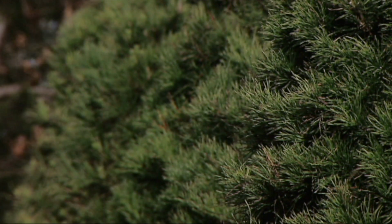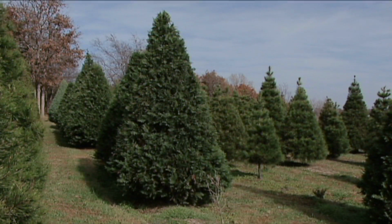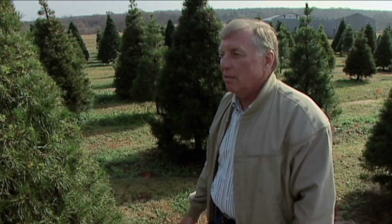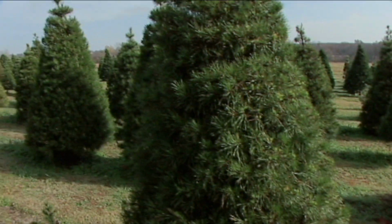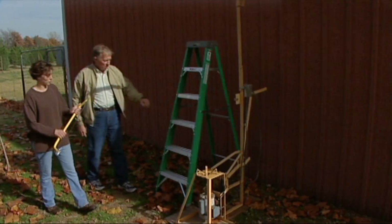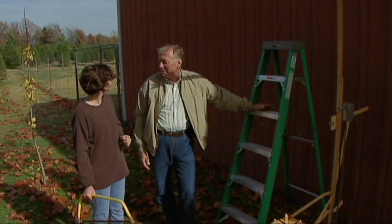I stay back at the office, so to speak, and let the people come out here and pick out their own tree. But everybody has a different view of what's a good Christmas tree, so we just let them come out here and choose what they want. Well, customers cut the trees the old-fashioned way with a handsaw. Or if they don't want to, I cut it for them.